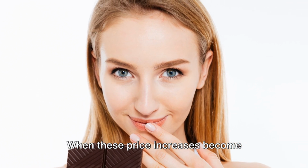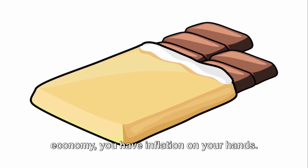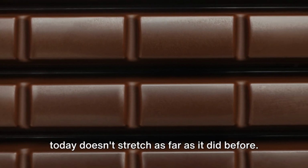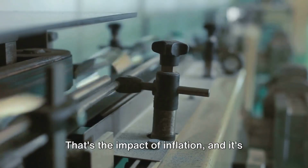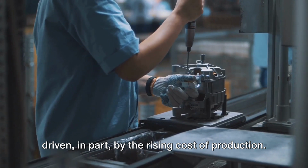When these price increases become widespread across many sectors of the economy, you have inflation on your hands. And just like that, the $20 bill you have today doesn't stretch as far as it did before. That movie and snack combo, it's now just a movie ticket. That's the impact of inflation, and it's driven in part by the rising cost of production.